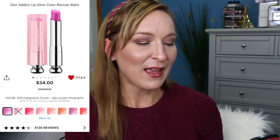You are getting 0.12 ounces of product in here. I just almost spit on myself. So they have a variety of shades too. That's what's important to me, is do they have a variety of shades? It's not just this hot pink one that's showing right here, because I don't know if I'm really going to be into the hot pink.